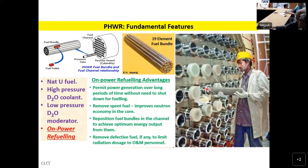Now, I don't know whether you are able to read this. This green portion here indicates the advantages of on-power refueling, which I have so far described. A, it increases the time of operation.